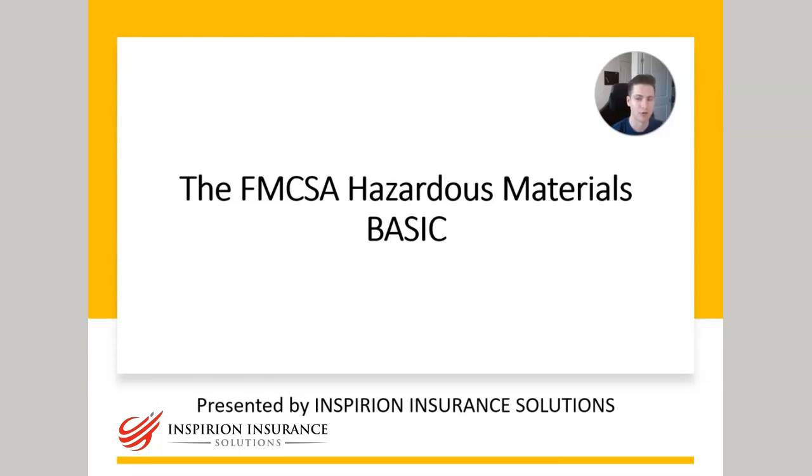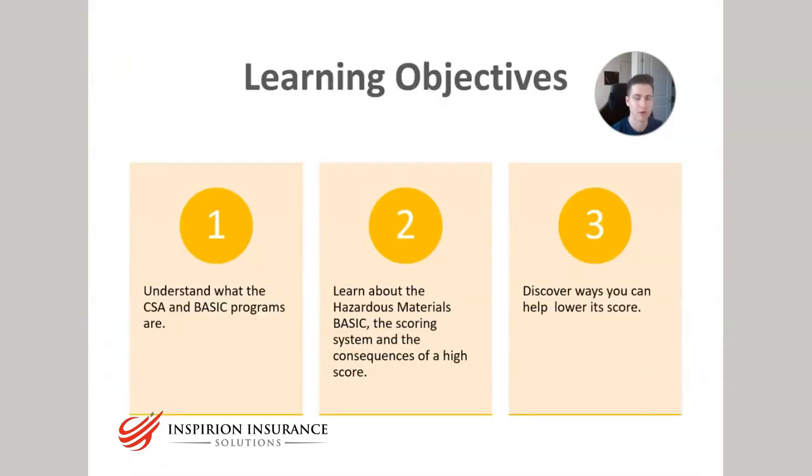FMCSA Hazardous Materials Basic. Our learning objectives are to: 1. Understand what the CSA and Basic programs are, 2. Learn about the Hazardous Materials Basic, the scoring system, and the consequences of a high score, and 3. Discover ways you can help lower its score.